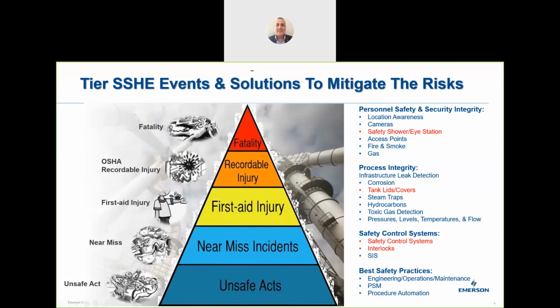So when we're looking at this tier, this is the safety, security, health and environmental tier. We're looking at solutions to mitigate risks, and risks are tiered in the safety triangle. So we start at unsafe acts, and then in the next tier we have near miss incidents, and then we have a first aid injury, and that's typically where an incident is dealt with on site with no days lost. Then a recordable injury, which can result in a number of days lost from work, to the ultimate and hopefully never occurring loss of life. And across on the right, what we can see is some of the classifications given to the areas of safety, and also where TopWorx can offer solutions.